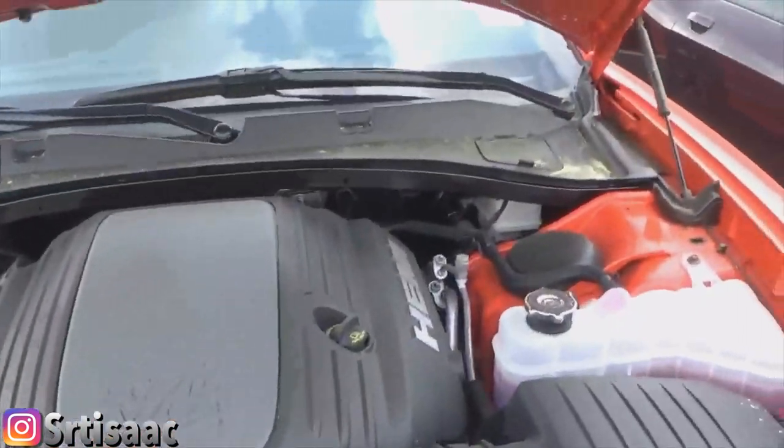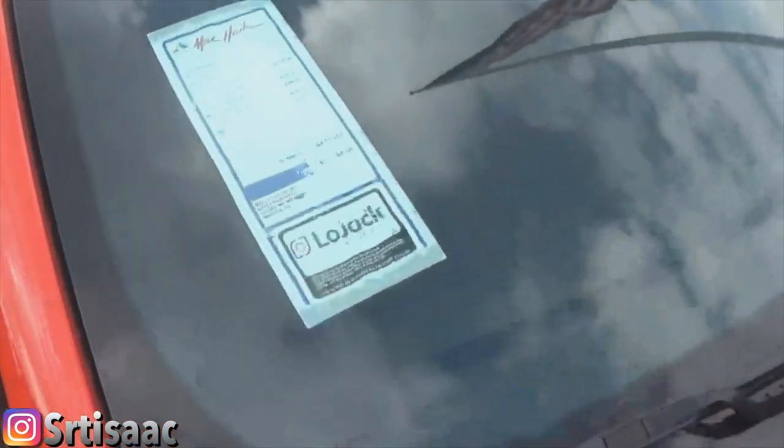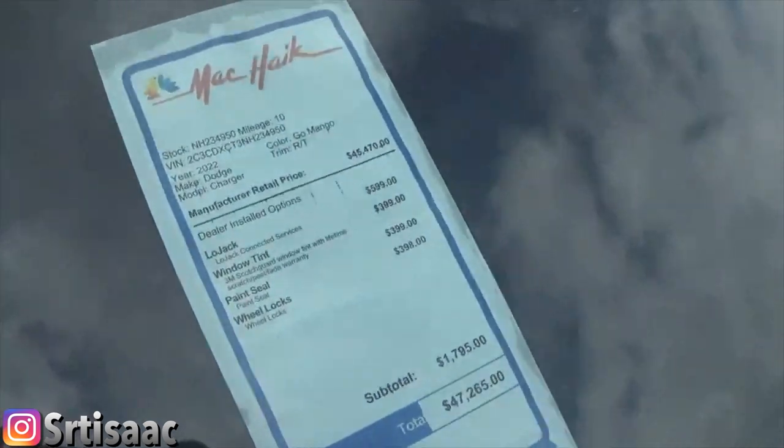Oh, I ain't get to see how many miles on here. Let's see. Does it say how many miles on here? I think it's brand new, to be honest. Only 10 miles. Now, okay, that's justifiable. That's justifiable why it could cost that much. But you're getting a brand new car base. So, I mean, it's justifiable.